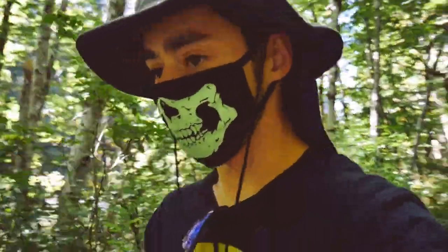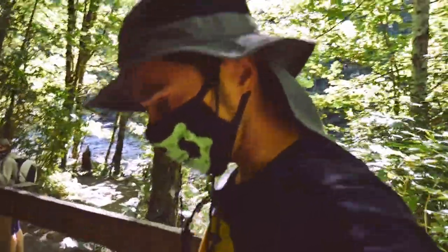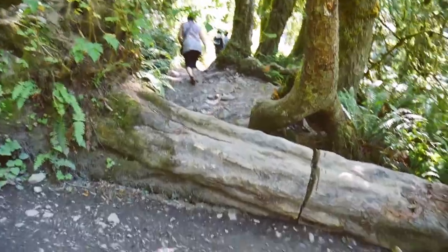Oh cool, we got a little bridge. Check this out. Looks like there's a little bit of a green tint on everything, probably because it's so green out here. Oh, check out this fallen tree. This is pretty neat. Look, we get to go around.